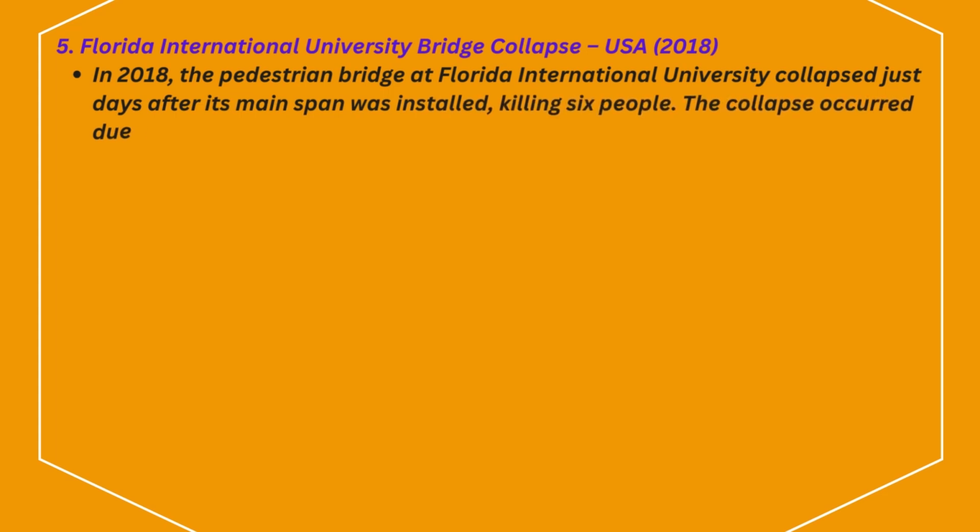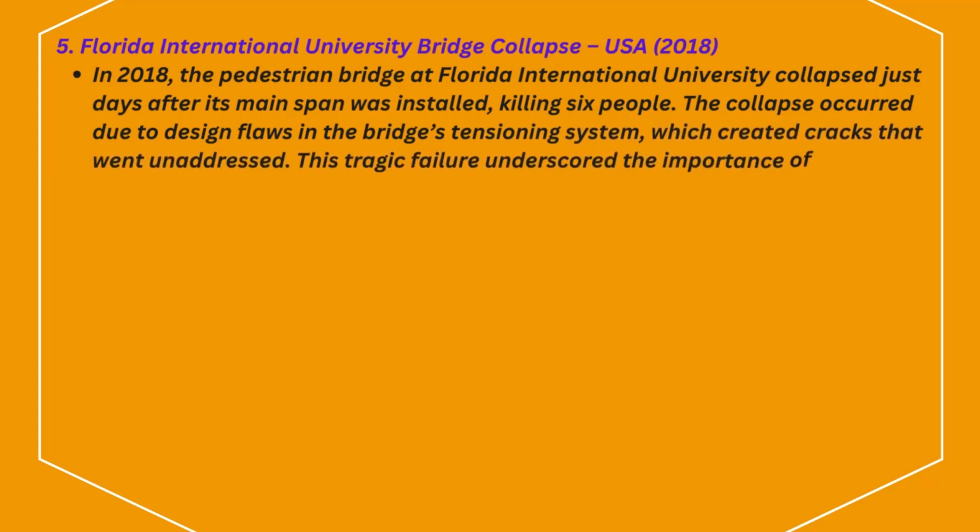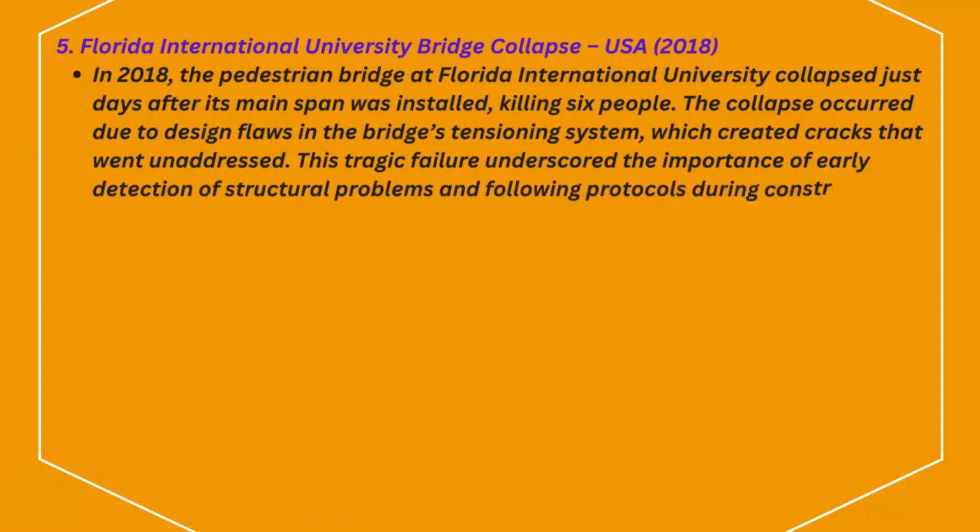The collapse occurred due to design flaws in the bridge's tensioning system, which created cracks that went unaddressed. This tragic failure underscored the importance of early detection of structural problems and following protocols during construction.